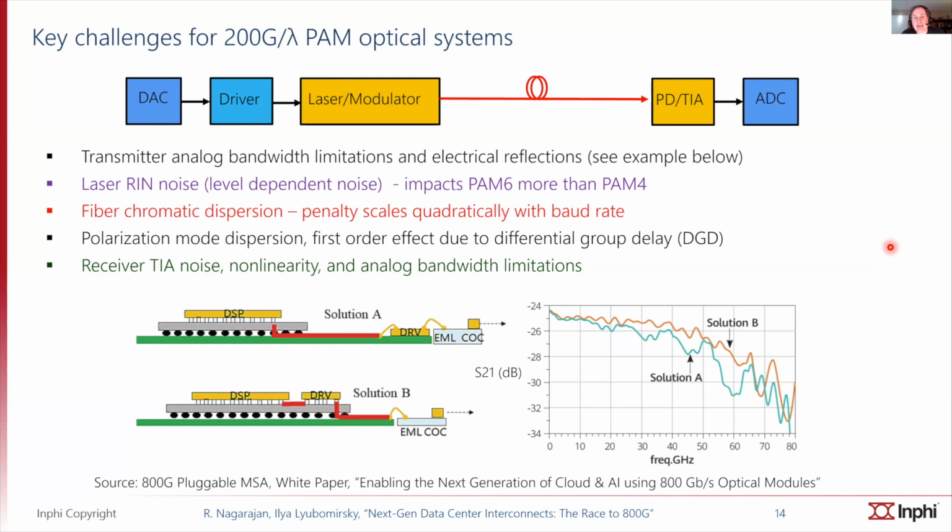As an example of that, I borrowed a picture from an 800 gig pluggable MSA white paper shown below here, which shows two designs for a 200 gig per lambda transmitter based on EML technology. And you can see in the frequency response, the analog bandwidth is around 50 gigahertz, and there are lots of ripples in the frequency response, perhaps due to reflections in these interconnects and components. So that's something that's very important to consider in our designs, and I'll focus more on that in the following slides.